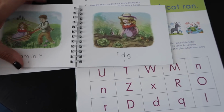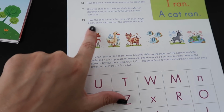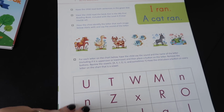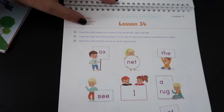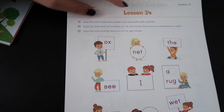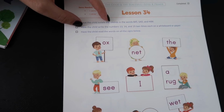I like pretty things. So have the child identify the letter that each image below starts with and say the sound of the letter. So we're getting a little deeper here. And then of course, let's see the final lesson, lesson 34, have the child isolate the sounds in the words bat, sad, and hymn, and have them write numbers 13, 14, 15 2 times on a whiteboard.